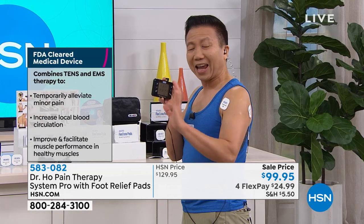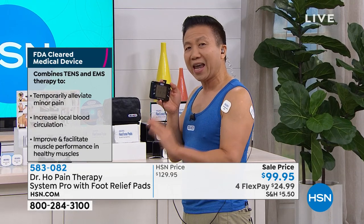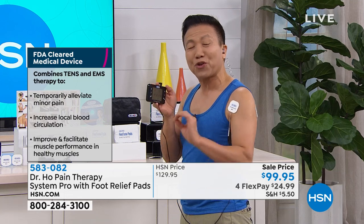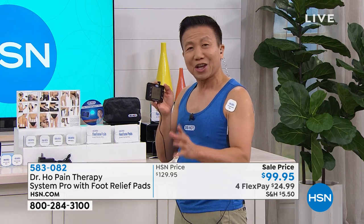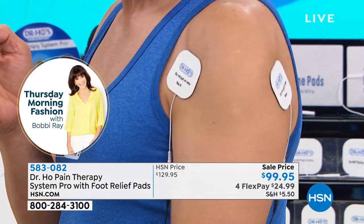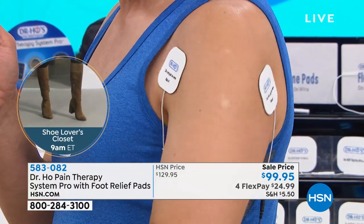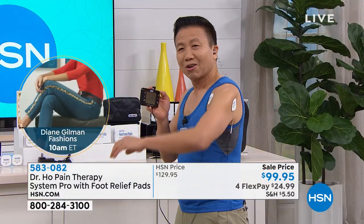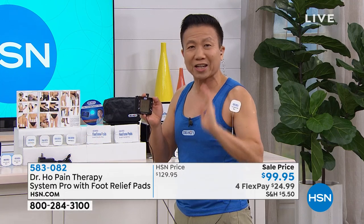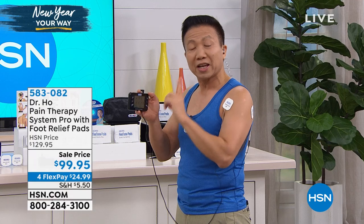Our device is not like anything else out there. We have what we call AMP, Auto Modulated Pulse Technology. My device will output 372 different stimulations. That means your nerves and muscles will never adapt to the same stimulation. What it really means is, after just one treatment, 20 or 30 minutes, you say, wow, I'm starting to feel a lot better. I can actually move a lot more without that same pain. My system is guaranteed to work even for the worst kind of pain. This is a professional TENS and EMS device that's cleared by FDA.